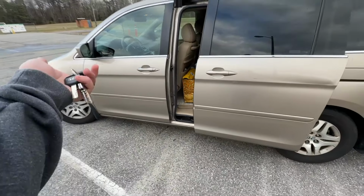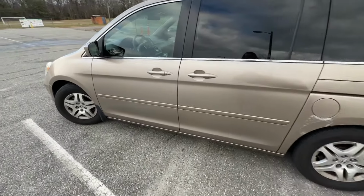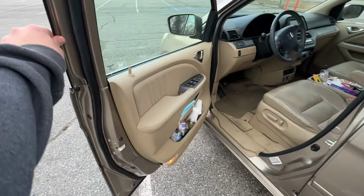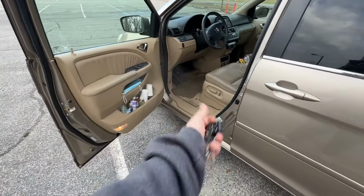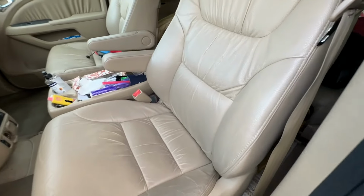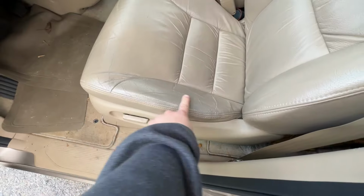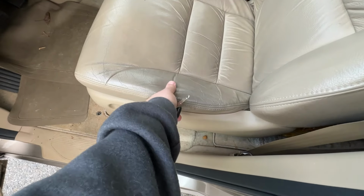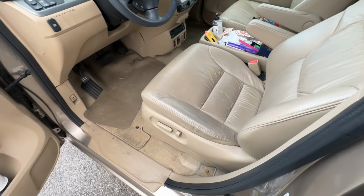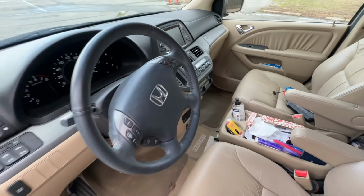But again, I remember them picking me up from school, walking up and hitting that button and thinking that was the coolest thing ever. But stepping in up front, typical Honda of this era, it is beige on beige. And again, it needs a detail, but it is in phenomenal shape. This is probably the worst part, and this is just jean stain, which is very typical of this leather that has probably never seen conditioner in its life. But I mean, you can see she really does care about this thing.